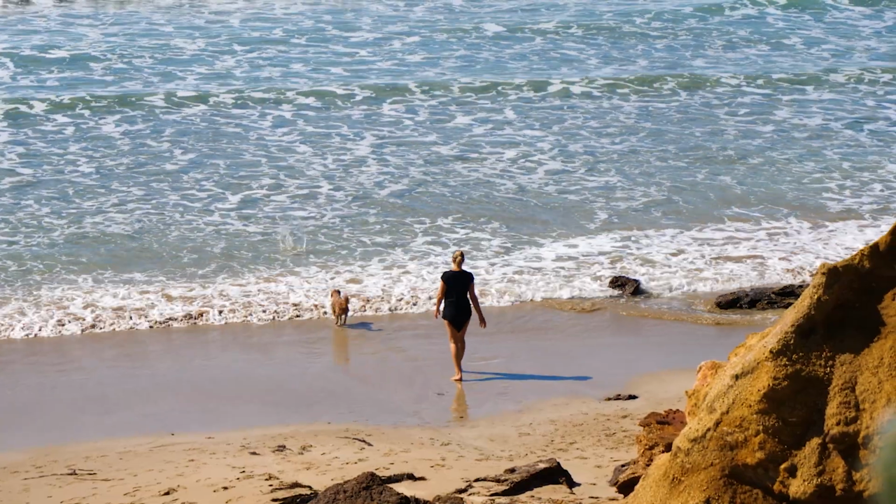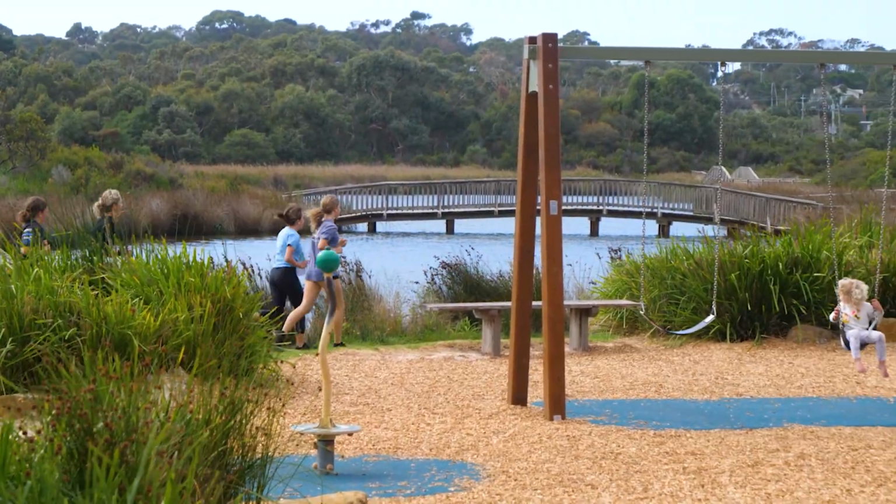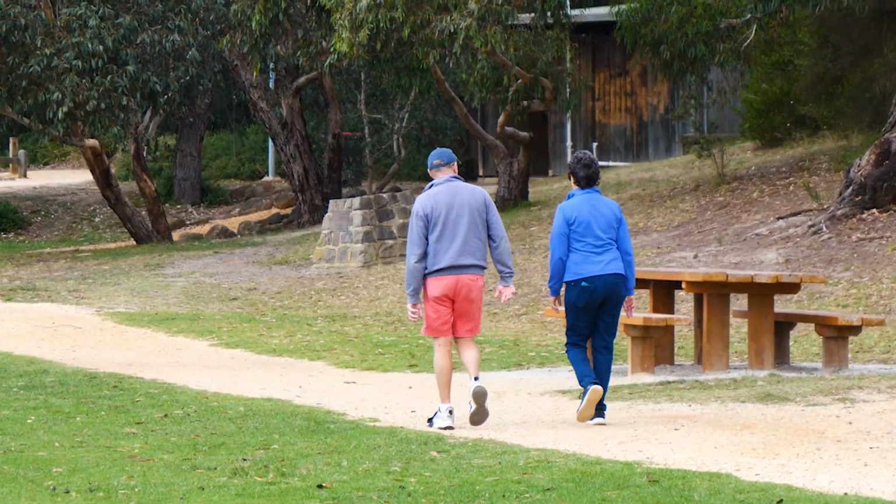It's also got great access to the river precinct here, so you can walk down to the river, across the bridge to Coogoorah Park. What a beautiful morning walk.